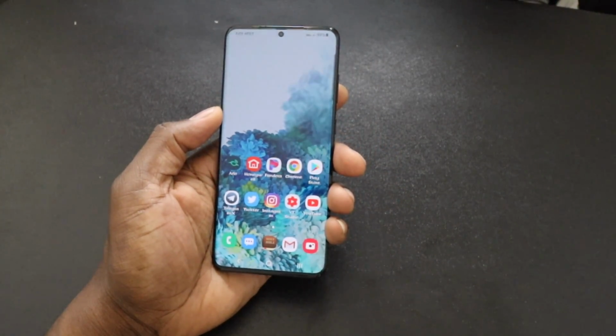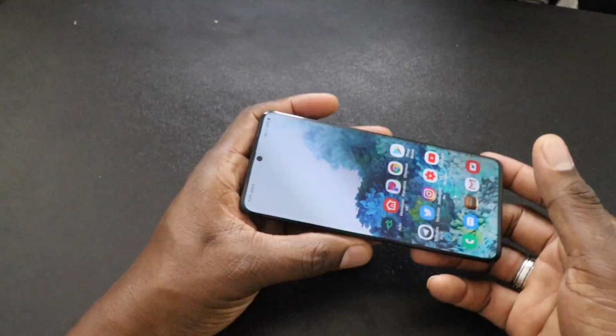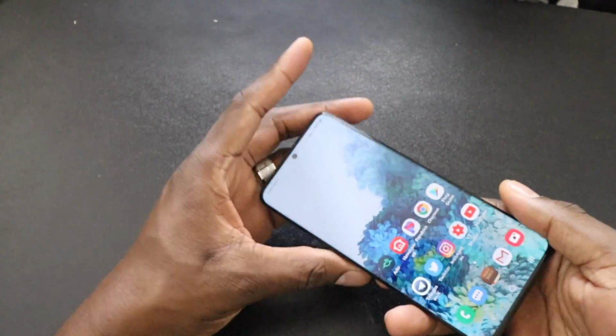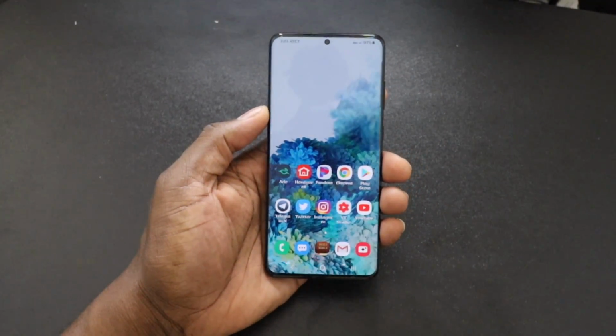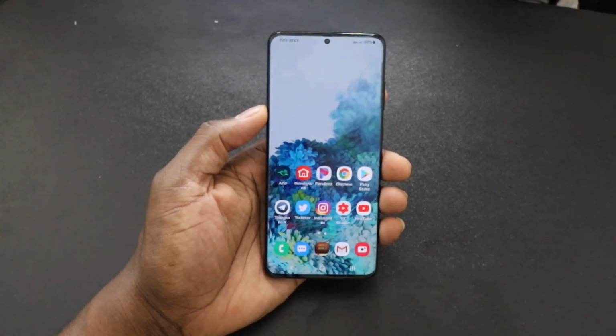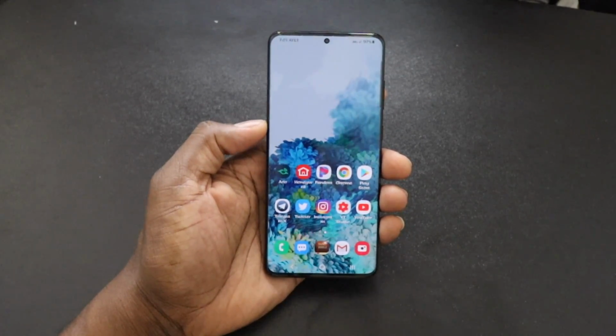It does have something that I miss from the A line, which is a headphone jack. But I do have Galaxy Buds, and I'm not too much worried about that. So Bluetooth, or I can use a dongle or whatever adapter, and that'll be fine.